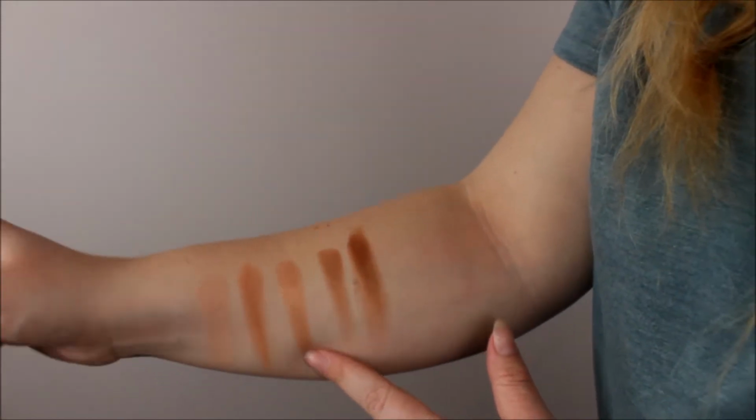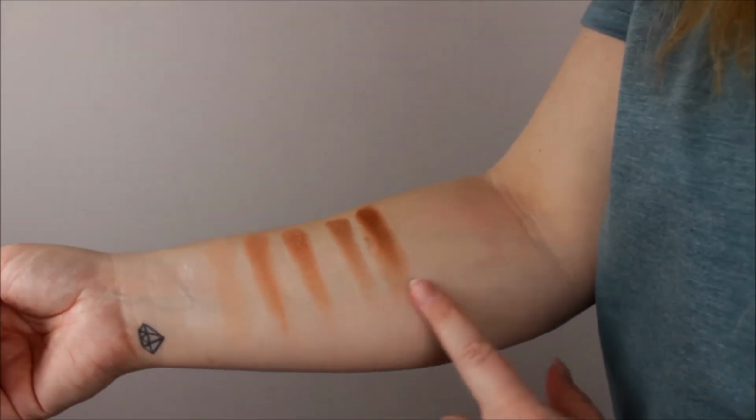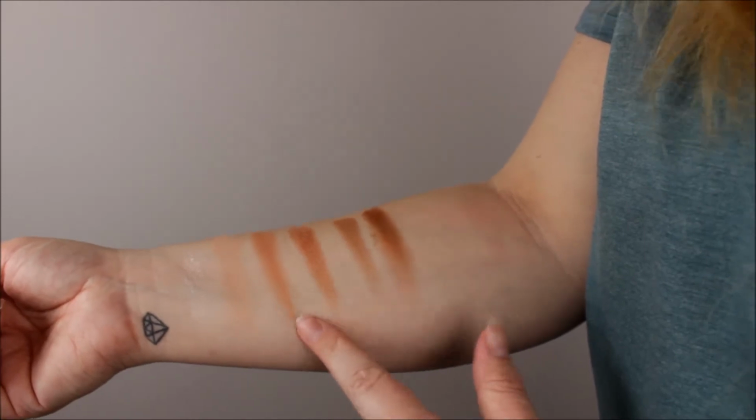I don't know how well you can see on camera, but that was just one swipe and it was really pigmented. So get the milk chocolate and leave the white chocolate one.